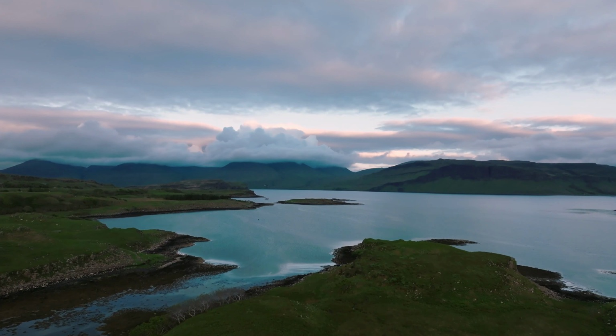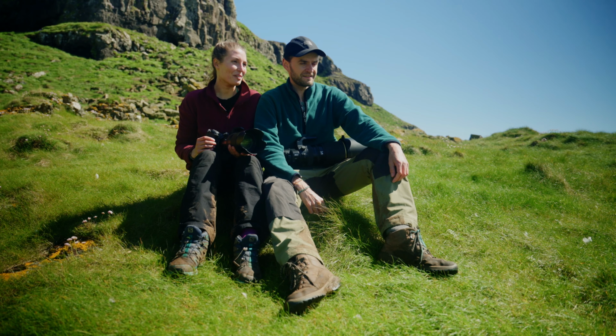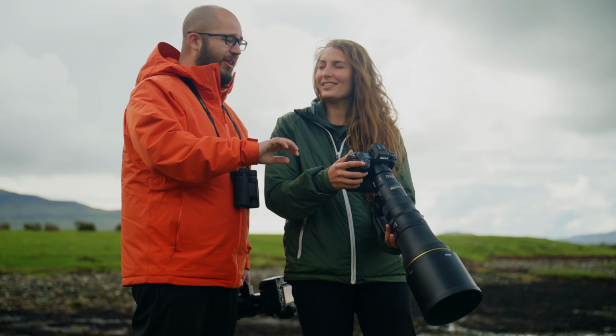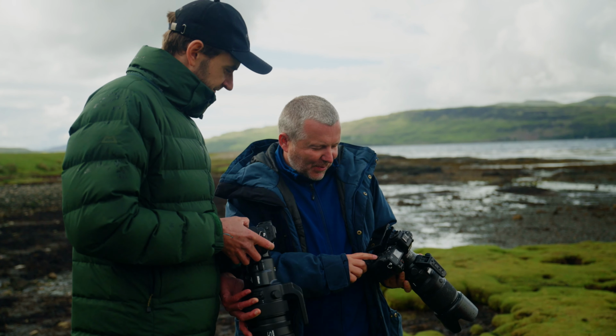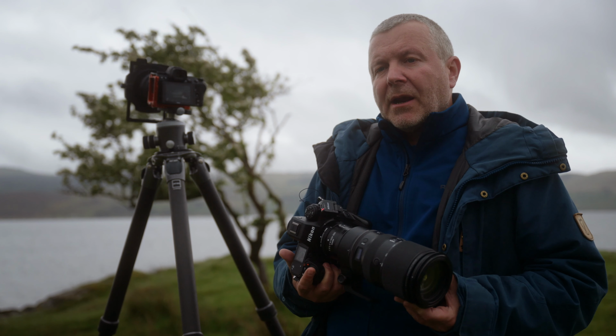Ricci and myself are here and we're looking forward to finding out more about the local wildlife on Mull from George and Lara. They live on Mull, being able to take us to the best spots immediately, while at the same time we'll be talking them through the new lenses that we have with us and showing them some of the new features on the Z9 and the cameras in the Z series range.